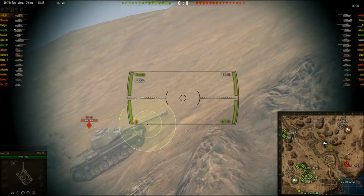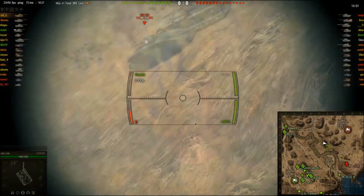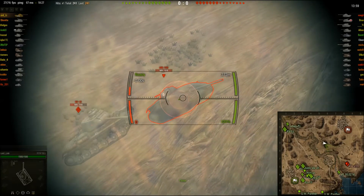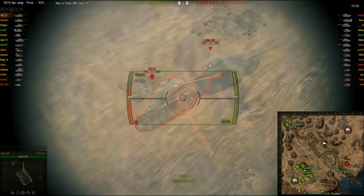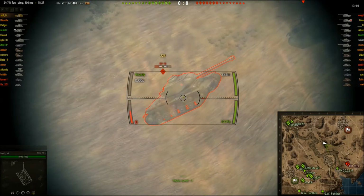Anyway, he catches a KV-1S, spots him, puts some damage in. Now, the cartooniness of the graphics. Yeah, the graphics on the tanks are slightly cartoony, but we can cope with that. Yeah, gonna punish his tank destroyer. Ah, just hit his tracks. Never mind. Yeah, putting some effective damage.